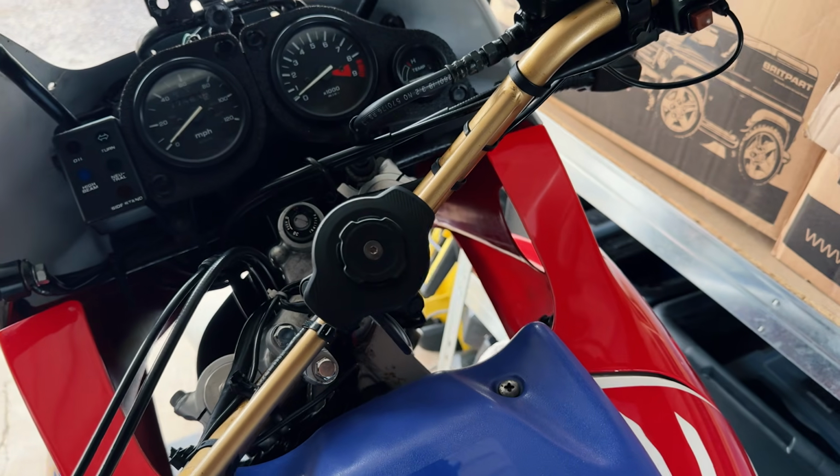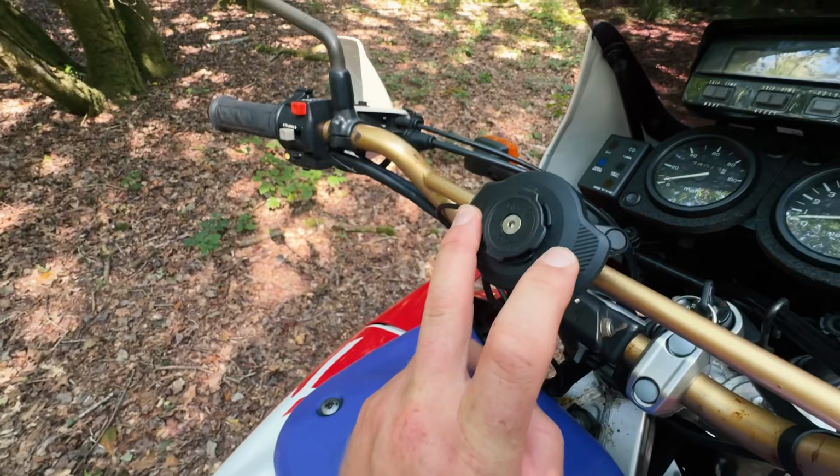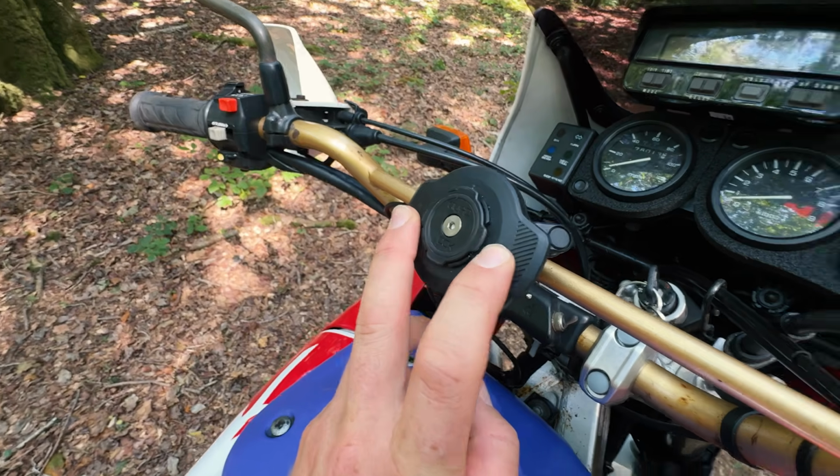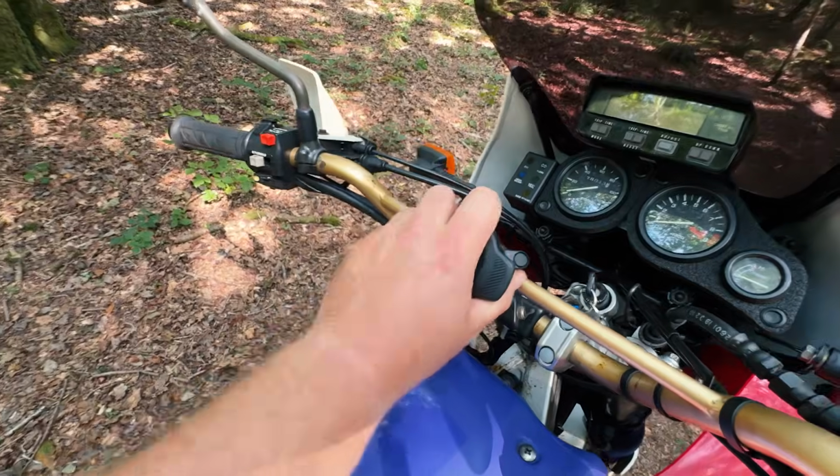I've got my Quad Lock, actually a cycling one, I believe, a mag head. It's a lot neater. It's got a good release system there, wireless charging, and it's also got the vibration dampener on there as well, which stops the camera from breaking, which is really good.